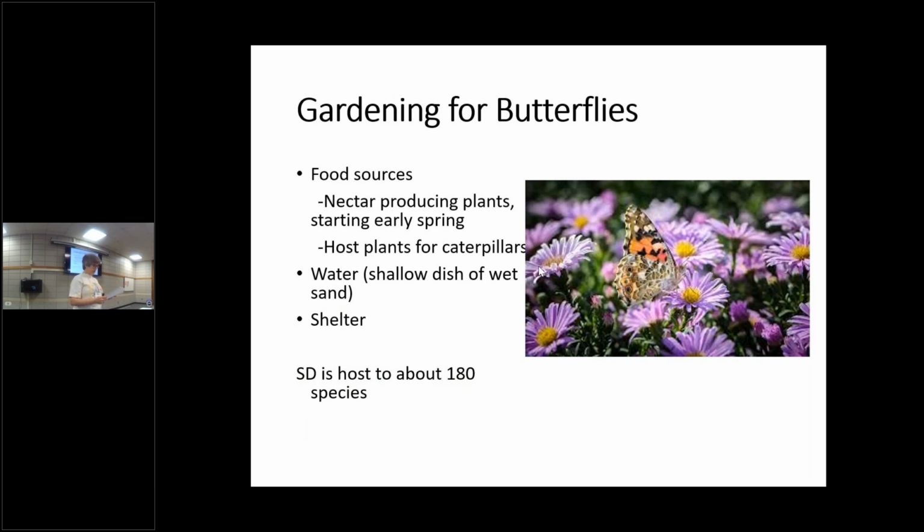Have any of you ever had the luck of seeing the migrating monarchs congregate on a tree in your yard? Yeah. Well, that's their shelter. That's their place of protection. Their place to rest for the night. Yes. Like the butterfly bushes especially. Yeah, that's why they have their name. South Dakota is host to about 180 species.